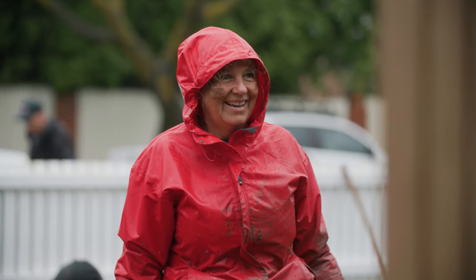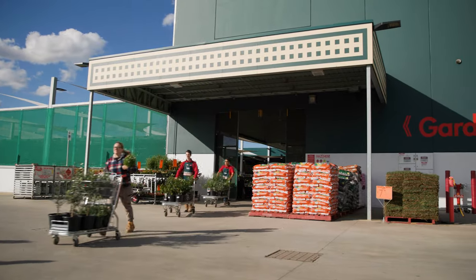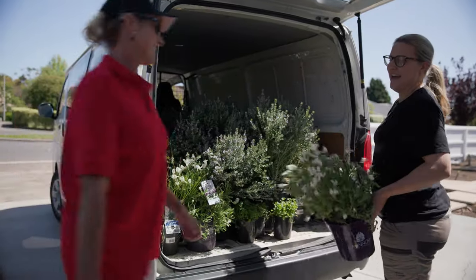I love the Bunnings team. I secretly want one of those red shirts just to walk around store and pretend I'm one of them. But in all honesty, they have incredible product knowledge. They are so helpful and so friendly, and we couldn't have done this job without them. It's one of those jobs that you don't always want to finish, and this is one of those.